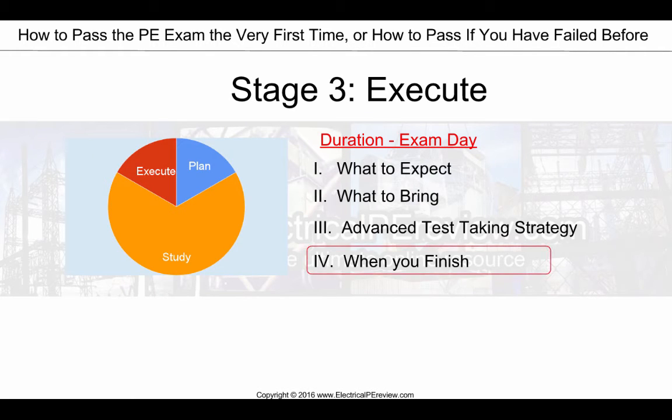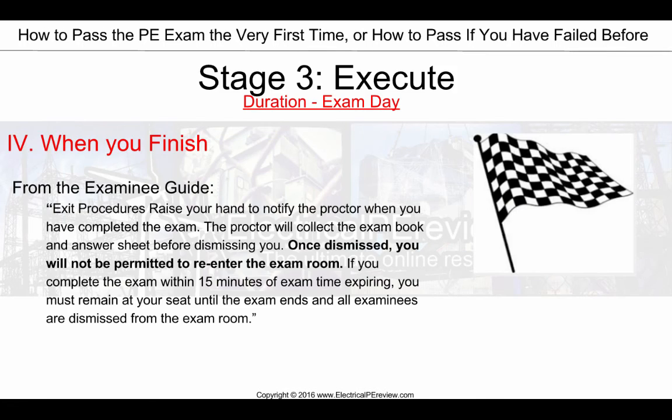All right. Last but not least, when you finish. So from the examinee guide, when you finish, exit procedures are: raise your hand to notify the proctor when you have completed the exam. The proctor will collect the exam book and answer sheet before dismissing you. And I made this part in bold. Once dismissed, you will not be permitted to re-enter the exam room. If you complete the exam within 15 minutes of exam time expiring, you must remain at your seat until the exam ends, and all examinees are dismissed from the exam room. So once you raise your hand to leave, it's over.